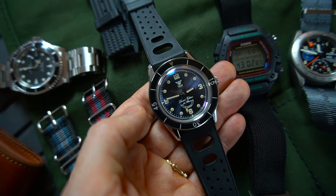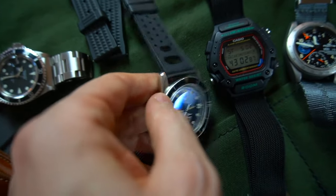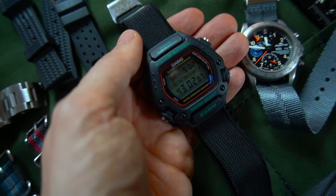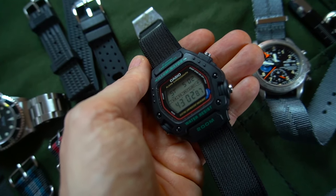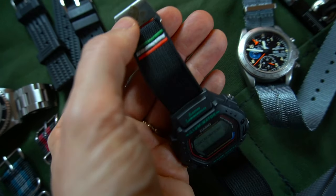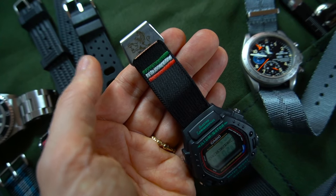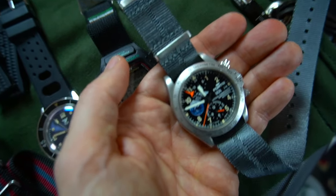Sub 39 there, my limited edition. Used to be the Rolex Explorer, my favorite watch, but obviously this is a lot more personal and kind of superseded it. Took the throne. My beta watch is the Mission Impossible, my favorite Casio on the Italian Bandiera strap by NDC. Lovely little personalized strap, shout out to them.